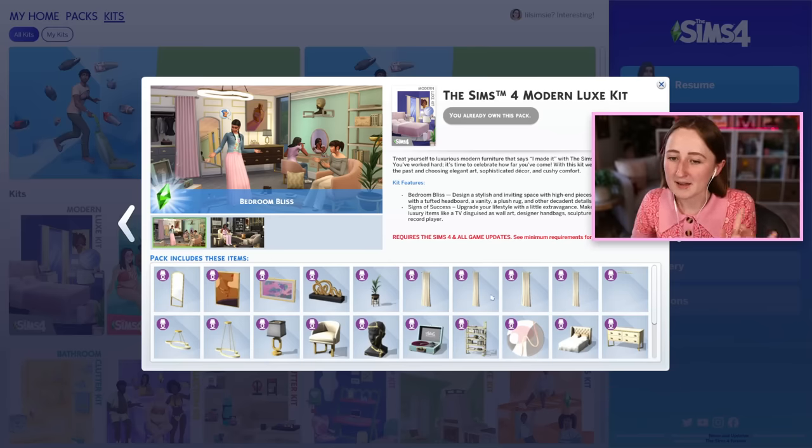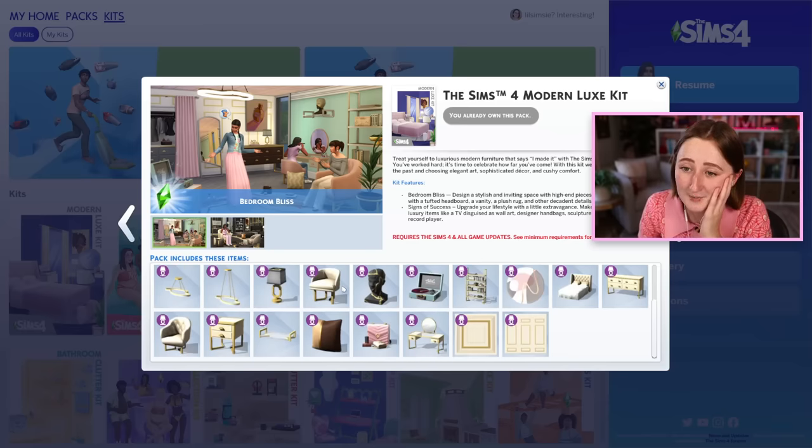Biggest standouts for me, obviously, the TV. I like the bed a lot. I'm really, really impressed by that one. Also loving the record player and the bookshelf. You know what? The curtains, the dining chair, the art prints. This is a beautiful kit. It's got some really nice things in it.